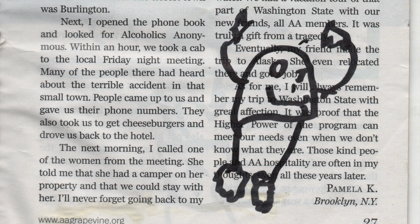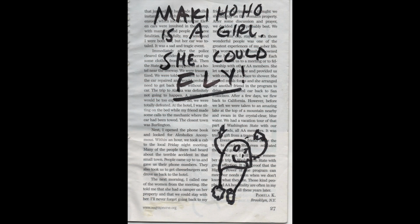After that, the child started a new story, and the child drew this little character with kind of like a funny expression, sort of like a little cartoon character. And he said, Maki Hoho is a girl. She could fly.